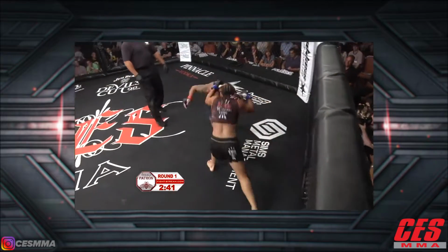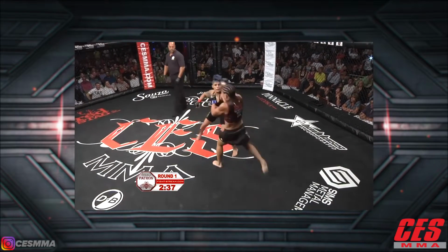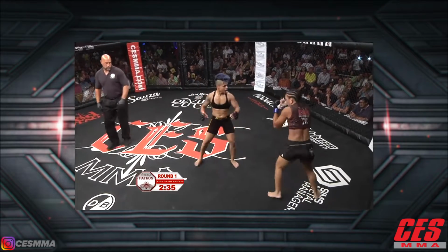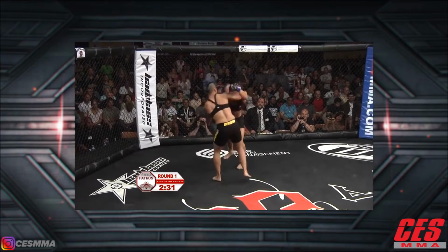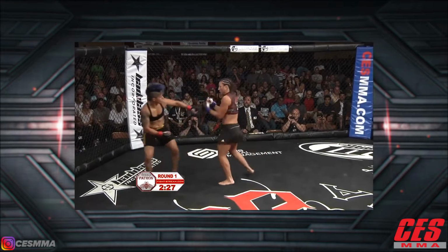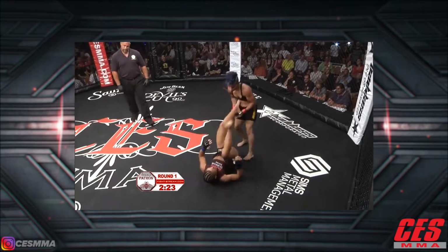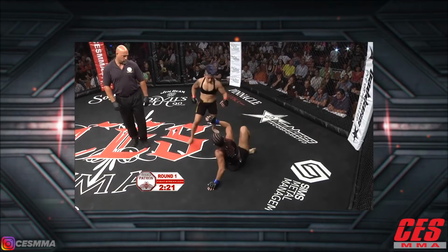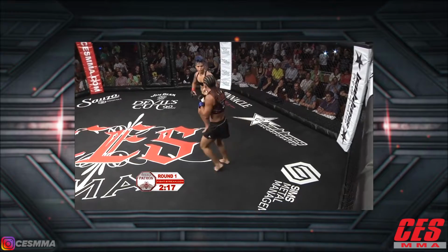Spinning back fist was short by Bridget. I think both the ladies gained a little respect for each other. Nice straight right hand by Bridget. Kaylee loading up that right hand like a haymaker. There is some bad intentions behind every punch from Kaylee Medeiros. She winds up for everything she throws. Reached down to Newport for that one.